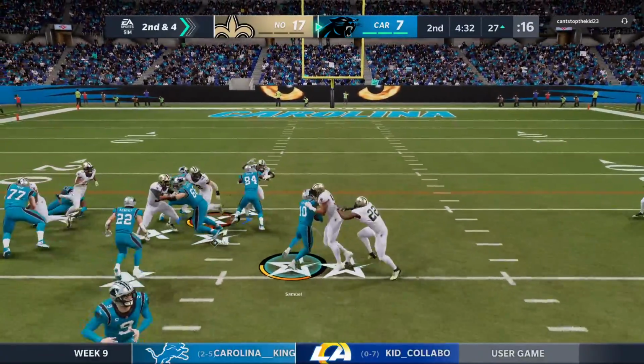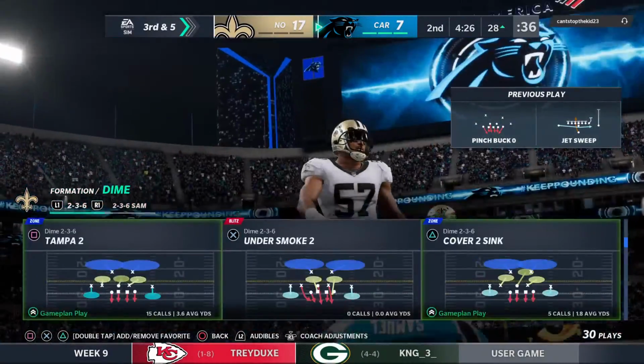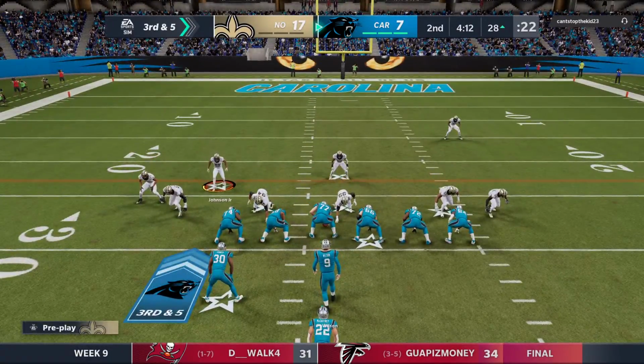They're going to run the sweep. It's Samuel. And he'll lose yardage here. Going down back at the 28. Call that a loss of a yard, and things get a little more difficult here. 3rd and 5. And it looks like we've got a dime set here defensively. 6 DBs in the game.